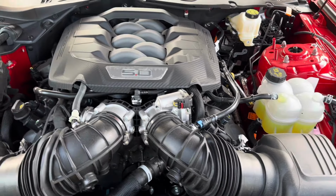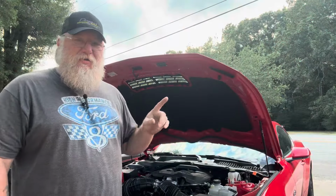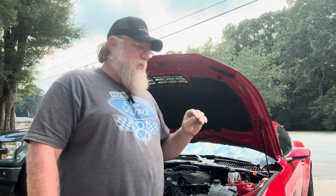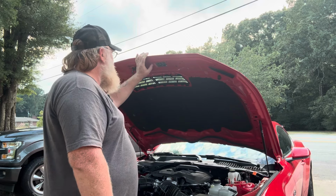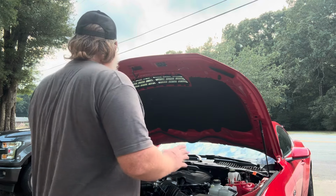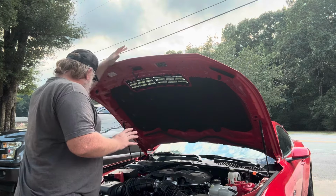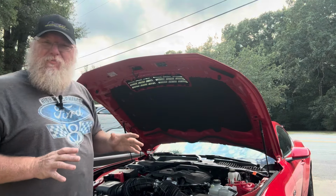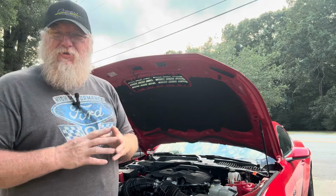Now, the base Coyote, at least to my understanding. Now, there's all kind of different packages. Let me preface this by saying this. So yours may not be the same as this, but the base Coyote is 480 some. Well, it's somewhere right around here. But the base Coyote is 484-ish horsepower.